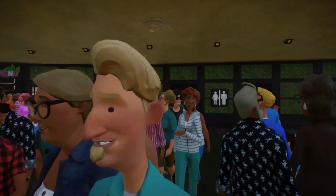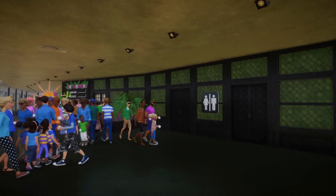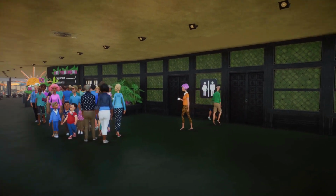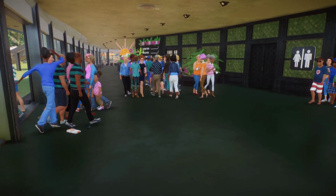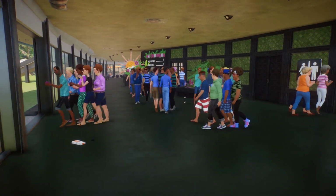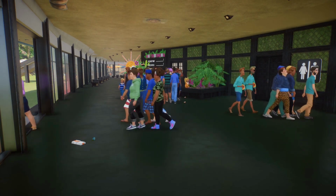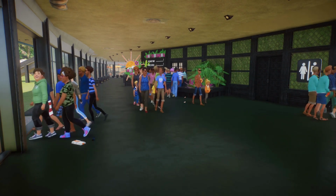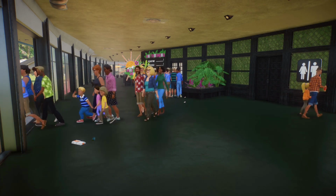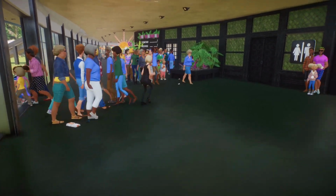On the inside, we've got the same theming as the gift shop, but this time we've got a dark green floor with a bunch of trash on it. I'll explain why there's trash here. I assumed that they were going to use some trash cans that were at the back, but apparently they don't. They just throw their trash out here, which is a shame.